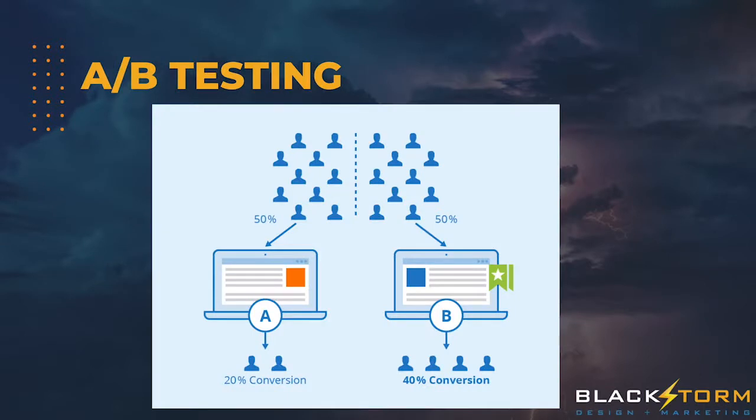So that's the whole idea. We have software that we use. It's built into Facebook, it's built into Google, different ad platforms. But on our websites, we throw in software to do this for us as well. So you send split traffic. The traffic that comes into your website, we're going to split into two separate groups. We're going to send one to one design and send another to another design.